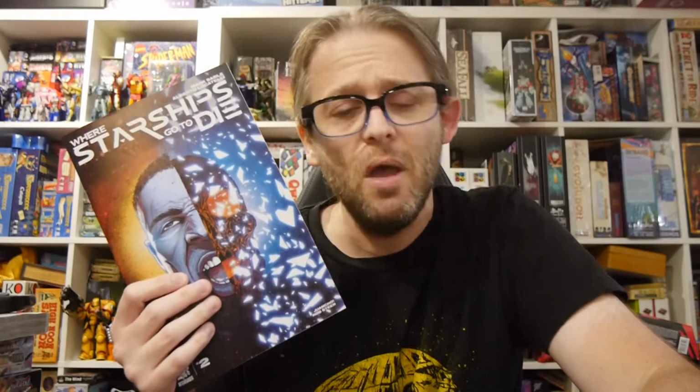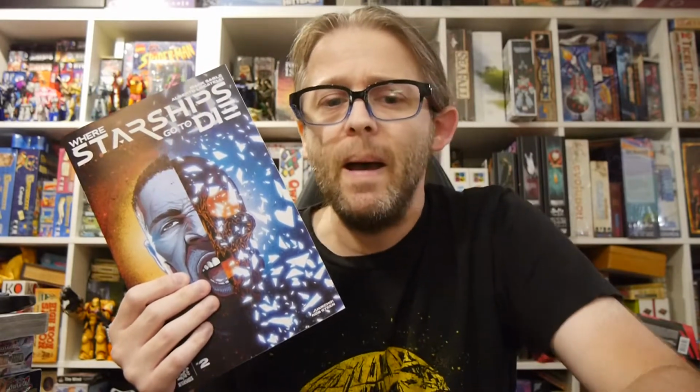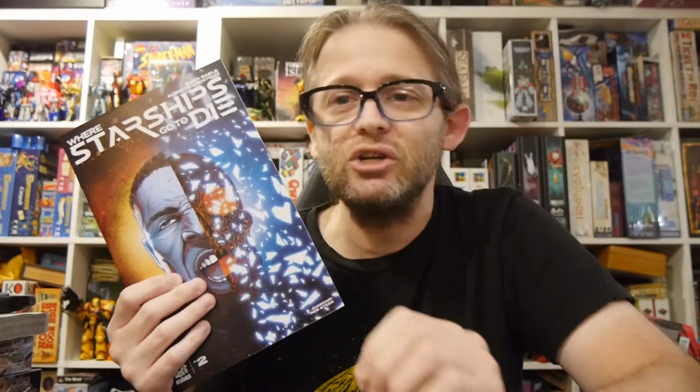In the first issue, they discovered a spaceship that had a Confederate flag on it. In this issue, we get the history of that. We find out exactly what's going on and a discovery of another ship. There's a really interesting mystery going on here. The issue builds things out fairly well. It definitely is going in a direction I wasn't expecting.